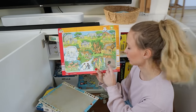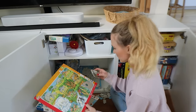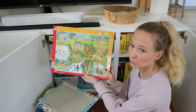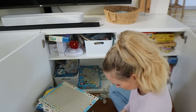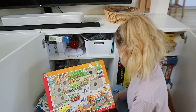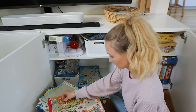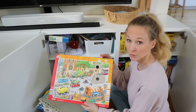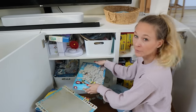So this one can go, there's one piece missing, but that's not why it's going. My 3-year-old is too old for this. She's grown out of it. And also this can go, but I know that there are some pieces missing. But still. We don't need this one anymore. And now I have a puzzle.